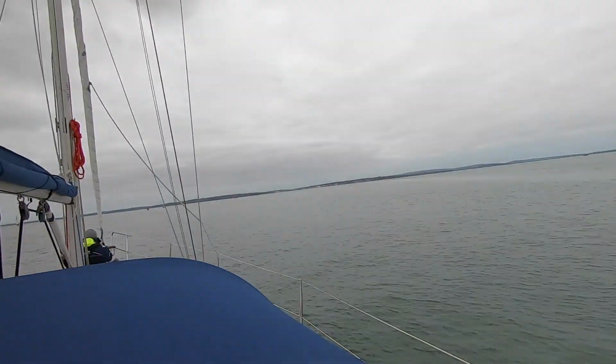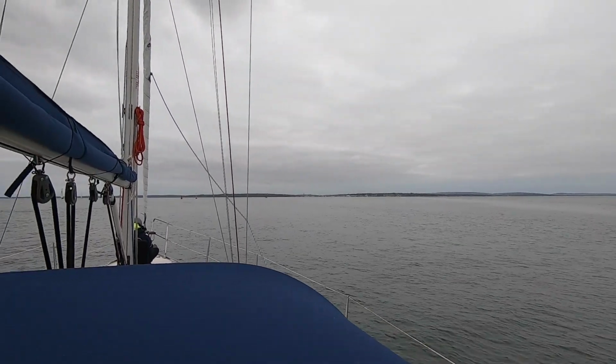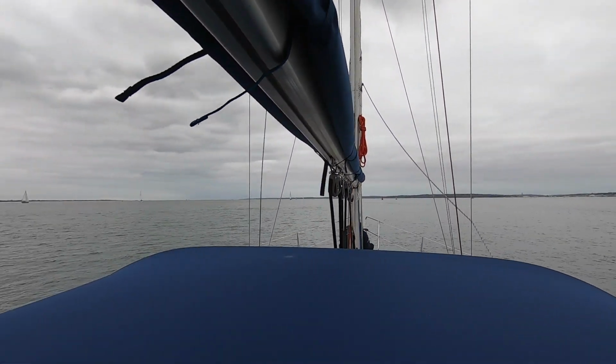We're going to need the heater a little bit, but it is quite warm actually. It's about 10, 12 degrees. It's a little bit grey, but it's very nice. There's not a lot of wind. There's a few of us out here today.